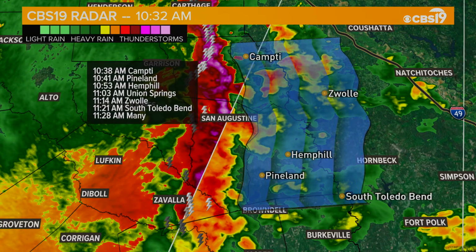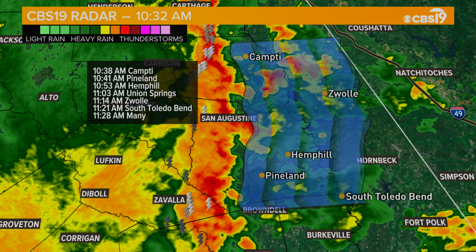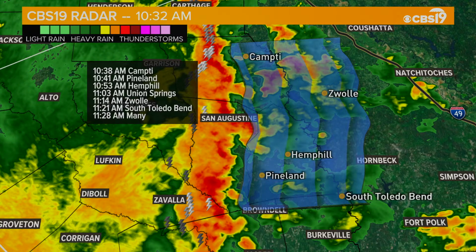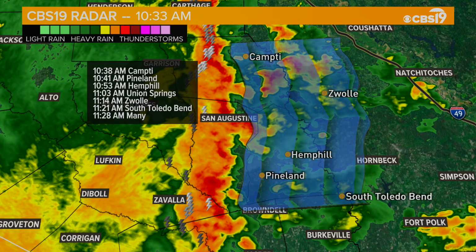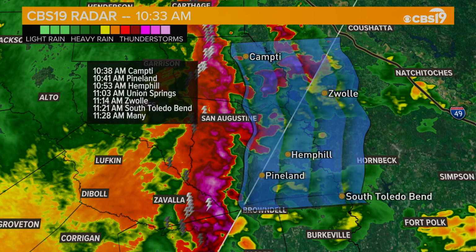The Toledo Bend Reservoir, about 11:21. So if you knew anybody that was out there fishing on the reservoir, and you can get a hold of them on a cell phone, tell them to get off the water as soon as possible, just because, one, you've got strong winds coming into that area, and two, of course, you've got dangerous and deadly lightning. Anytime lightning is in the area, it can be very, very dangerous.